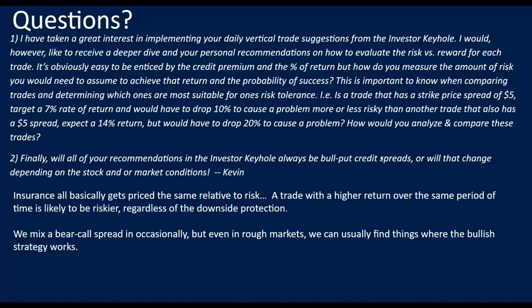All right, so I believe this is from Kevin. Yeah, he's interested in the investors' keyhole trades. He wants to know how to calculate the risk and reward. Right, obviously the percent return is interesting. It's tempting to take the higher percent returns. And so, how do you compare these things? And then will they always be bull put credit spreads, or will that change?